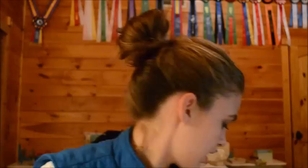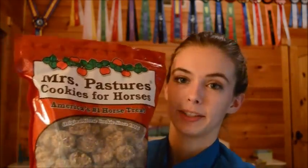So that's that. And then he got this gigantic bag of Mrs. Pasture's Cookies for Horses. It's the all natural, oh wait, just kidding, that's not the flavor. It says it's just the Mrs. Pasture's 5-pound refill bag. I don't know how you refill it, but okay. It's very heavy and has a lot of cookies in it. And he decided that my horses need these because my horses are treat obsessed. And it's really bad. It's like a problem.